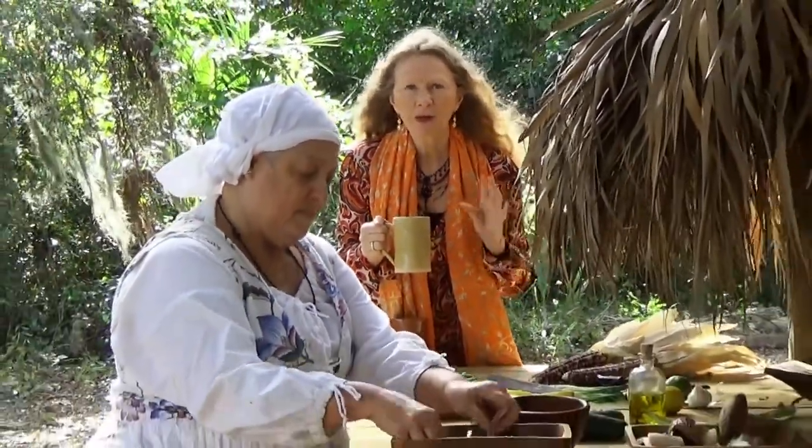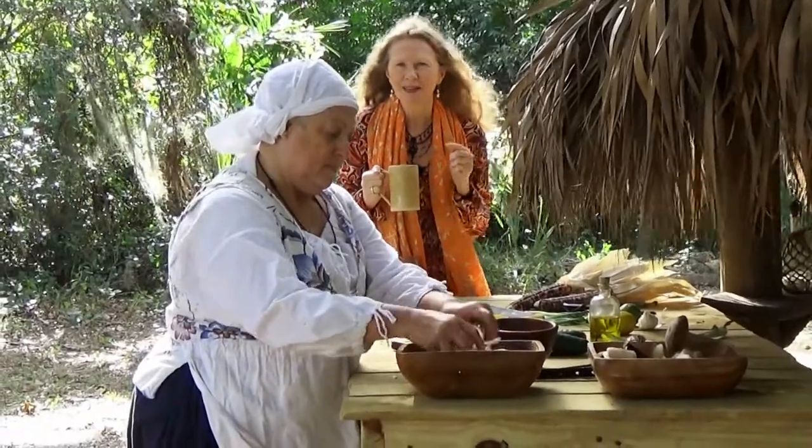Welcome to a very special outdoor kitchen. This is where the blending of several cultures takes place, and we'll learn about that a bit later. First, I want to find out what Roger's going to paint, and I think he started sketching.